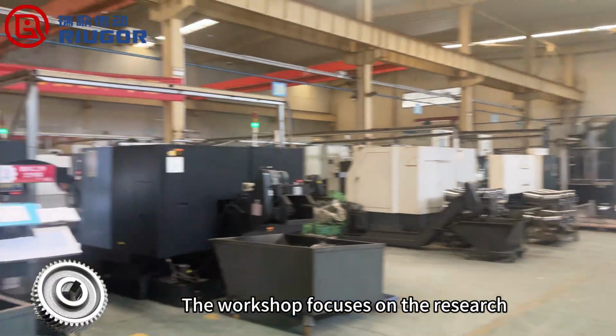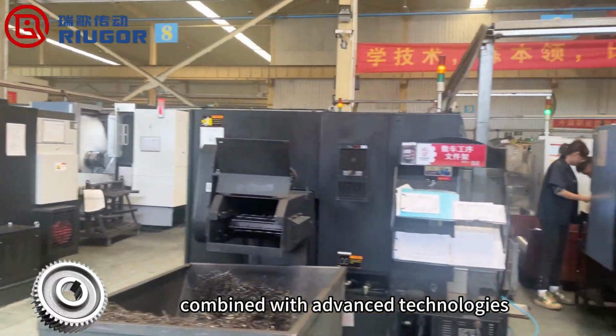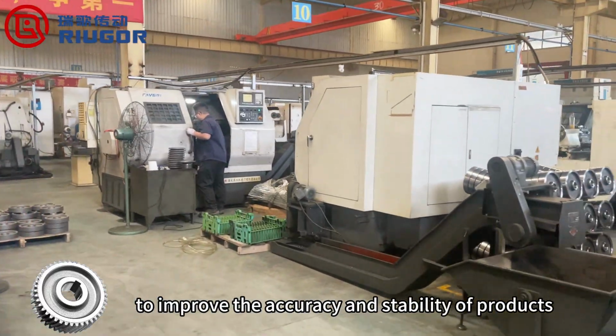The workshop focuses on the research and development of high-precision gears, combined with advanced technologies such as carburizing and quenching, to improve the accuracy and stability of products.